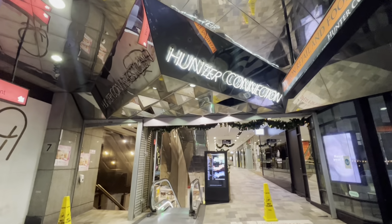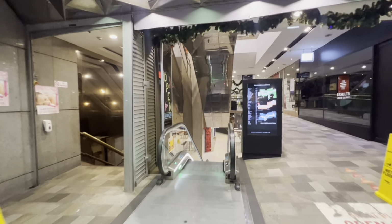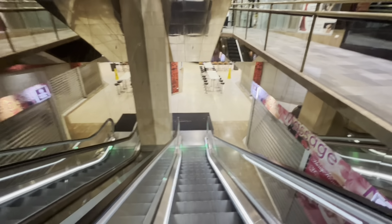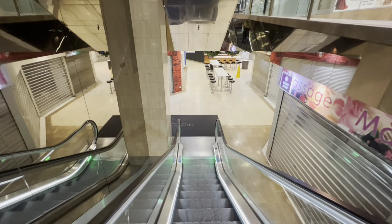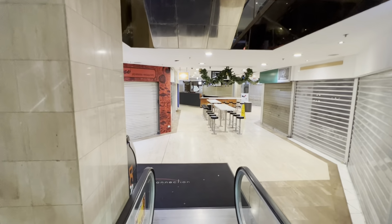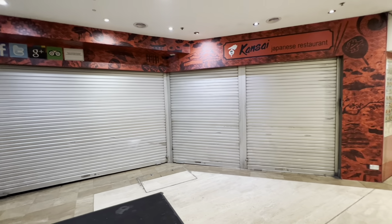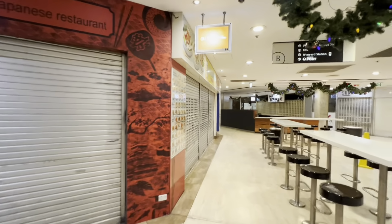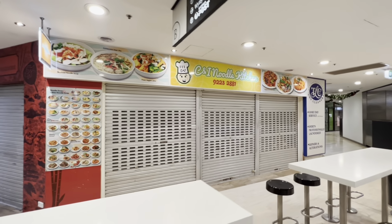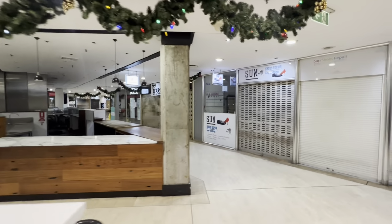The entrance here. Alright, we'll head back down. We'll definitely explore the other levels. Try and have a look at most of the shop fronts. So if you want to point anything out and make a comment on any of these places, definitely feel free to do so.